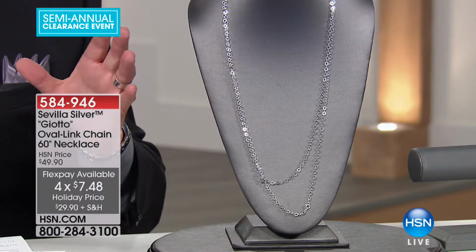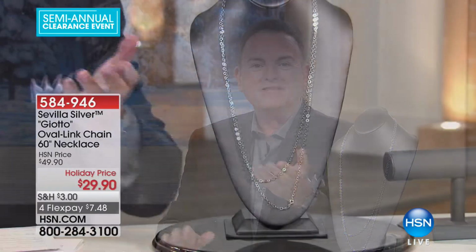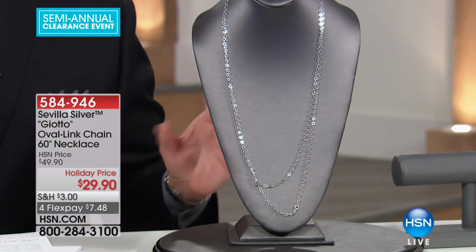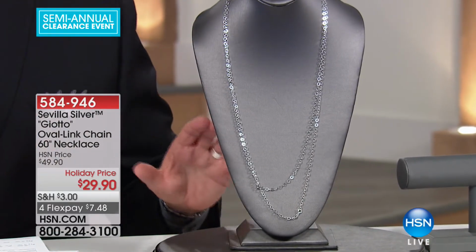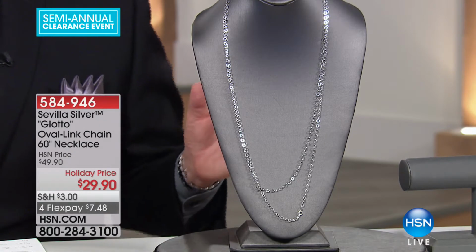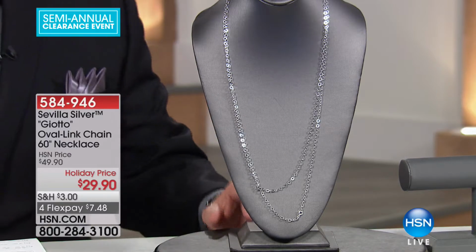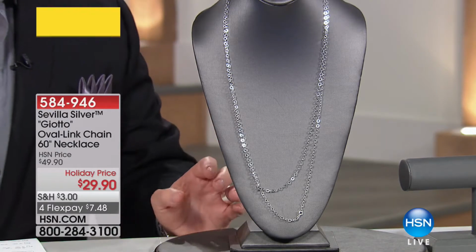I know, and you know what? The global story behind Sevilla Silver is that we go to like 4 major markets: Turkey, Italy, we travel to Thailand, and we bring you the best of gems, the best of silver, the best of the finishing. This is gonna rock it, and it's polished to the nines. It can be used as a necklace, a double necklace as Connie is wearing it. You can also make this into a waist bracelet, which I'll show you a little bit later on. 60 inches in length, it's the Giotto.